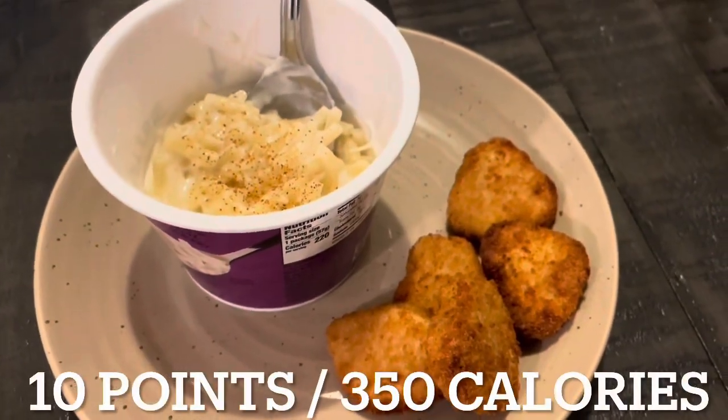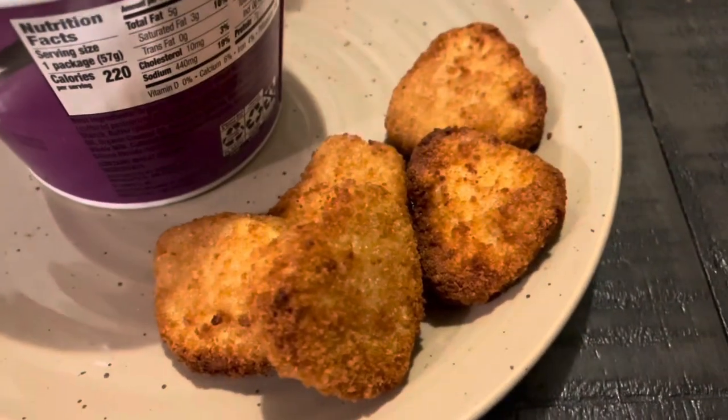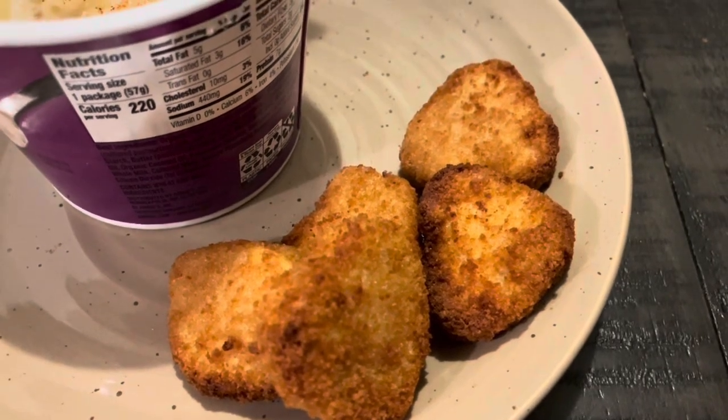So this is how I eat it. I have 5 chicken nuggets plus the cup of mac and cheese. To go to work, of course, I will put the chicken nuggets in a little container. I just eat them cold.